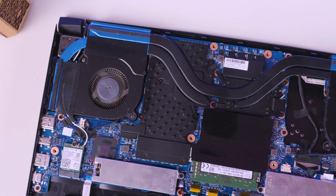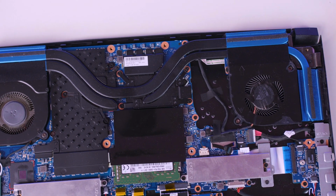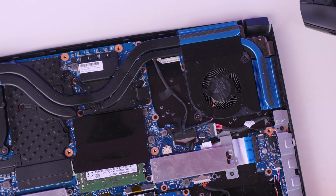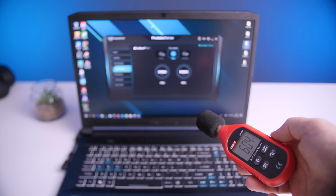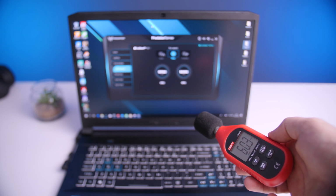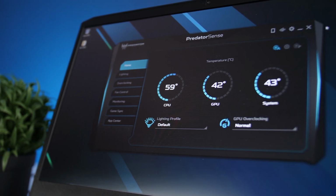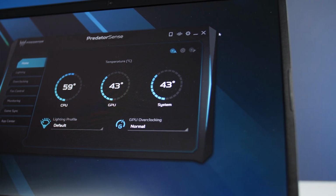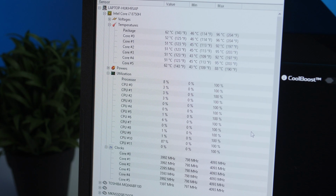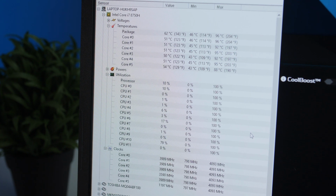So for the Helios 300, it does use dual fans that get quite loud at 60 decibels on a full load, but quite fast as well, with the CPU fan maxing out at 5,700 RPM and 6,000 RPM for the GPU. However, on idle, it is nice and quiet at 46 decibels at 2,600 RPM and 2,900 RPM. On idle, the CPU hovered around 51 degrees at 4 GHz and the GPU at 44 degrees.